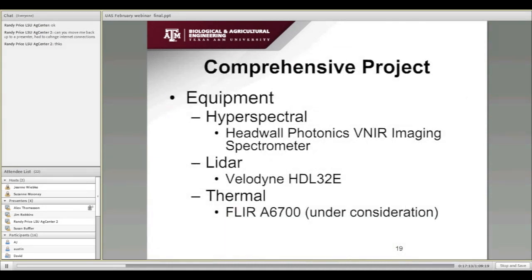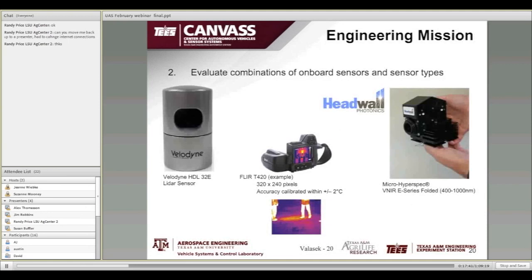As I mentioned, we also have a hyperspectral system that is built by Headwall Photonics. V-near means visible and near infrared. And again, I said it's about 400 to 1,000 nanometers and 900 bands. We also have the Velodyne HDL32E LiDAR system, and we're in the process of purchasing the FLIR. It's actually an AD6751 SLC, and we are putting in paperwork to make the purchase on that even today.